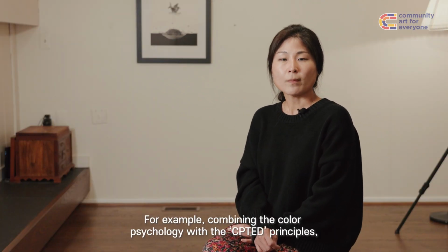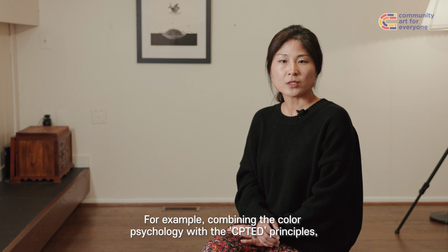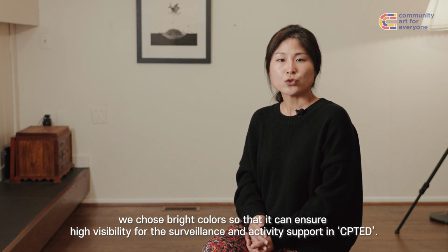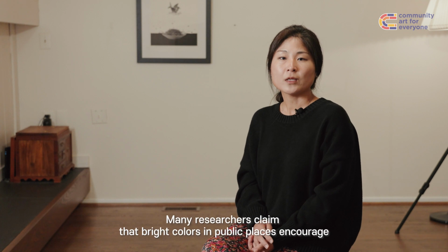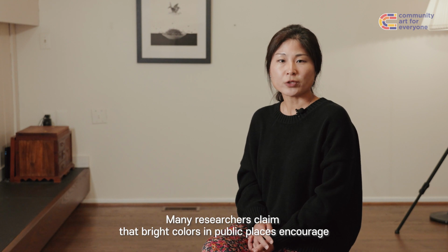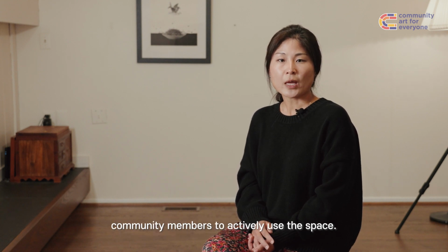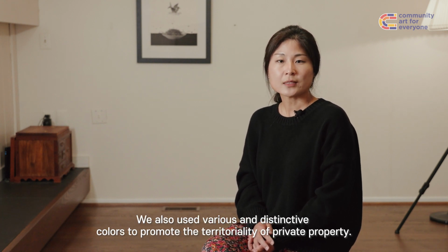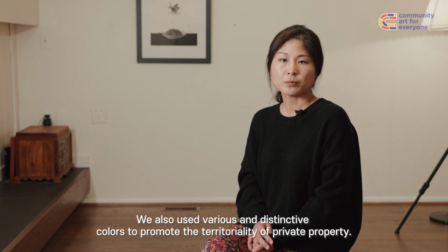For example, combining color psychology with the CPTED principles, we chose bright colors to ensure high visibility for the surveillance and activity support in CPTED. Many researchers claim that bright colors in public places encourage community members to actively use the space. We also used various and distinctive colors to promote the territoriality of private property.